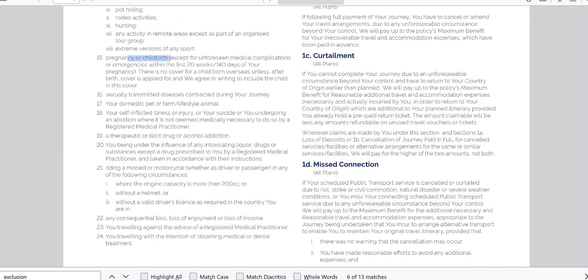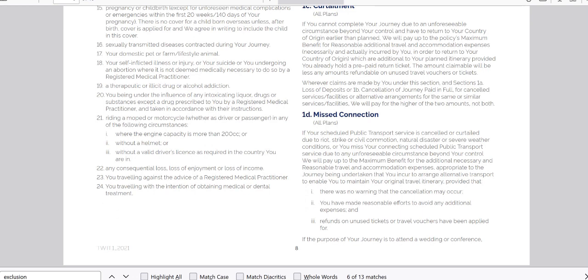Then it goes into pregnancy or childbirth, except within the first 20 weeks. We've got a separate guide and videos on that. Things like domestic animals, STDs, self-inflicted illnesses or injury, drugs, all sorts of things. You're under the influence of intoxicating liquor and drugs, or you ride a moped or motorcycle where the engine capacity is more than, say, 200 cc, or without a helmet, or at the same time you don't have a license. And then anything to do with consequential loss or loss of enjoyment, you're not going to be covered for.